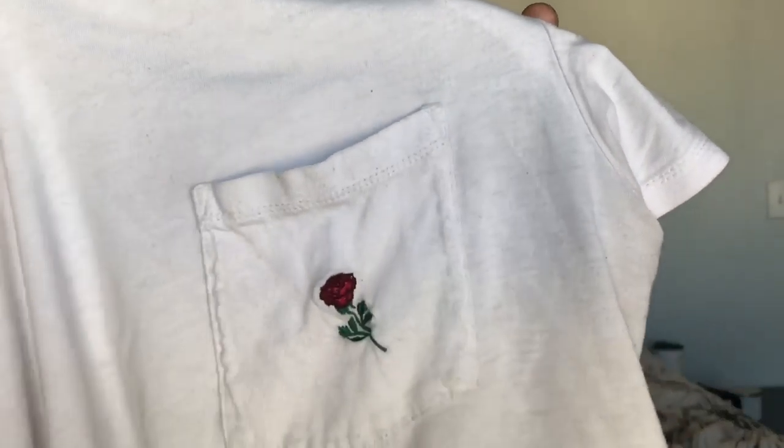The first thing that I'm going to be showing you guys is this shirt that I got from Forever 21. I don't know if you can see it, I don't know if it's in the shot or not, but I got it from Forever 21. It's a plain white t-shirt, size probably large. Yeah, large. I wear a size large, and it has this little rose embellishment on it. So I thought that was really cute detail. Got it from Forever 21. I get a lot of things from Forever 21, so you can get a lot of Forever 21 tees in this video. So yeah, crucify me.